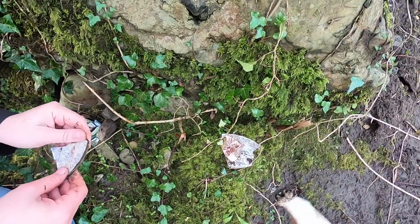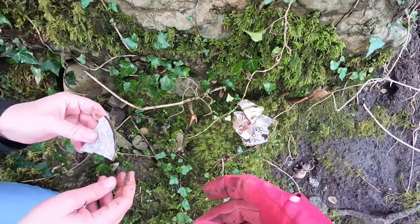Apologies if our voices sound a bit weird, but whenever there's wind, for some reason the GoPro turns us into sort of gerbil type voices.